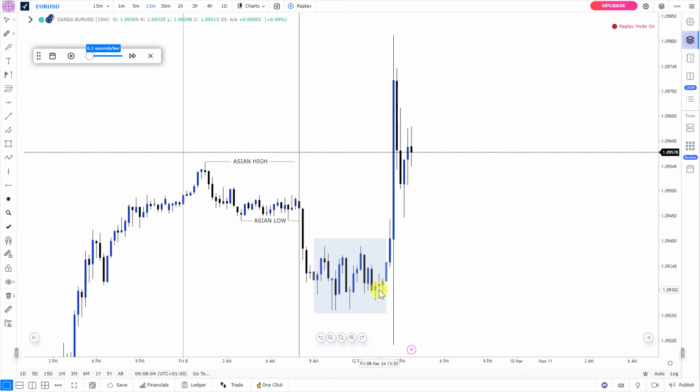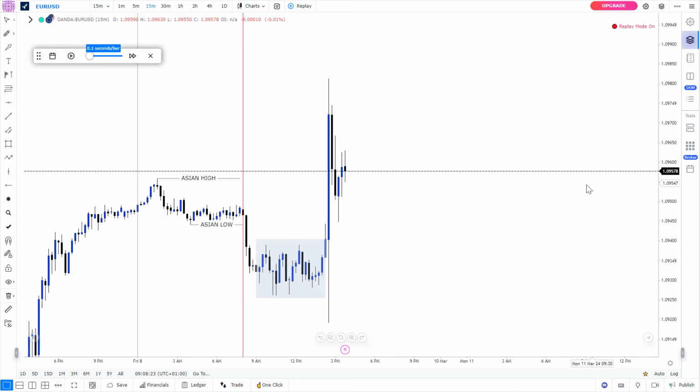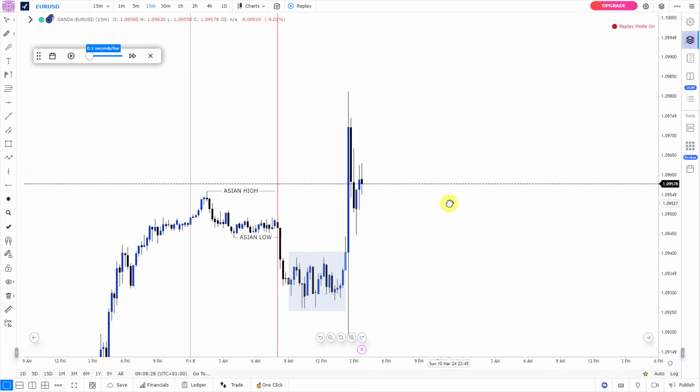NFP was released. This is actually an important news event. So this accumulation right here was to fuel the NFP price movement. So this is actually how you can use this strategy. And someone is going to ask, how can we get an entry? So we actually have different ways you can get an entry.